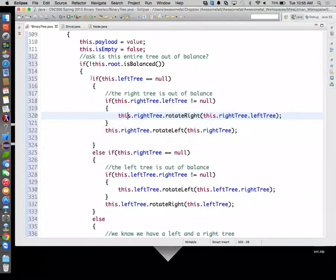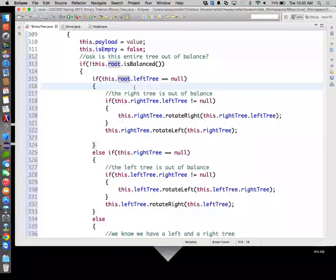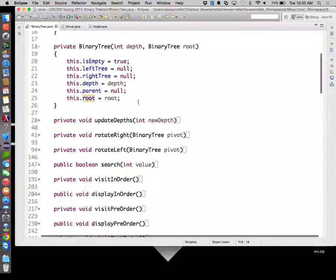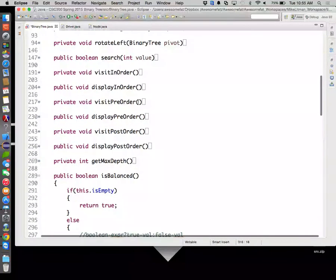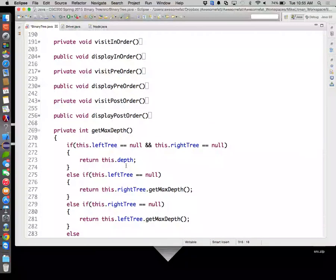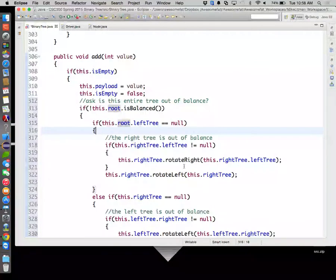First of all, if this dot root dot left tree is null, what does that mean? And we can clean this up a little bit. Let me do this real quick. We have a get max depth, don't we? Can't really clean it up here. No biggie.